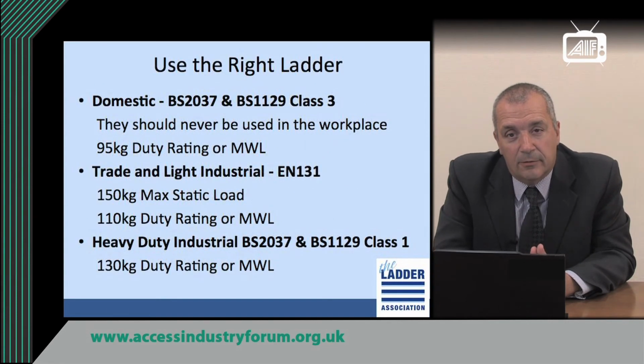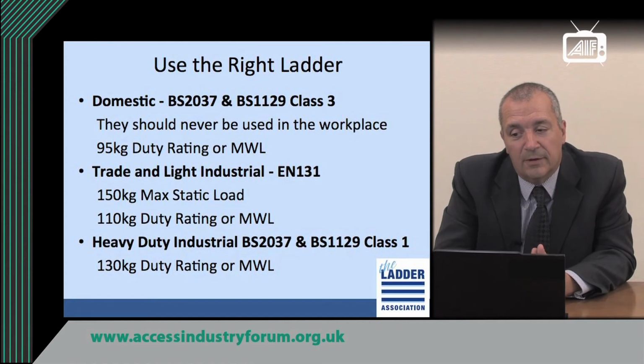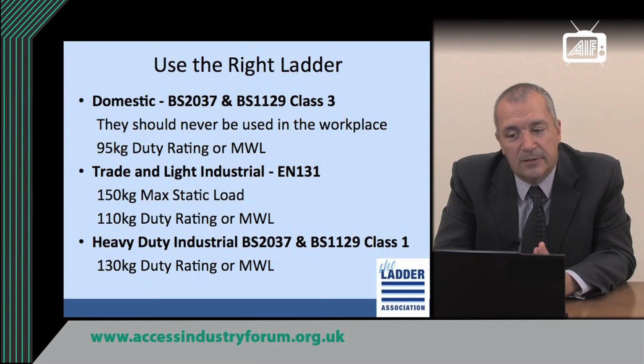Once you have carried out your risk assessment, and if you have demonstrated that it is right to use a ladder, then you need to ensure that you use the right ladder. British Standard BS 2037 Class 3 domestic ladders should never be used in the workplace. They have a low duty rating and they're not suitable. European Standard EN 131 ladders have a maximum static load of 150 kilograms and a duty rating or maximum working load of around 110 to 115 kilograms.